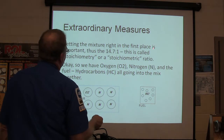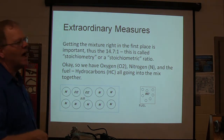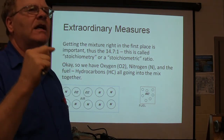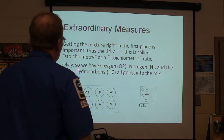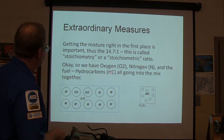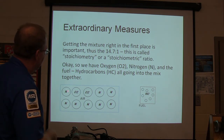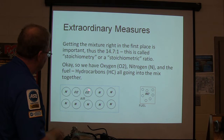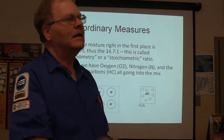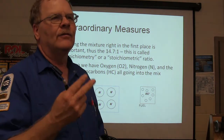All right, so you got to get the mixture right in the first place. Now, that's the 14.7 one. That's called stoichiometry. Can you spell that word? Stoichiometric. That's the ratio. We got oxygen, O2, nitrogen, and the fuel, hydrocarbons, all going into the mix together. You got hydrocarbons, and then you got, look at that, all of this nitrogen and just a little bit of oxygen going in there. Remember I told you 28% oxygen? I probably should have put 3 of those O2s instead of 28%.